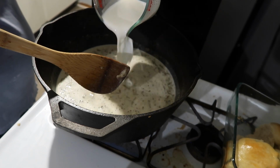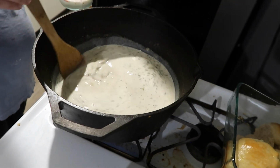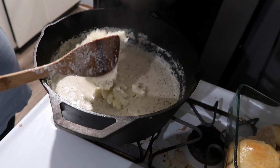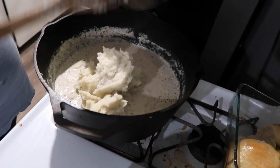Okay, I added the half and half in slowly, and I'm continuing to stir. Obviously lots of stirring with all of these soup recipes. And then after I did that, I'm adding in the mashed potatoes that Matt mixed together for me and making sure to stir those as well.